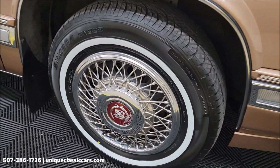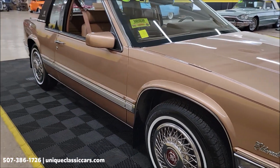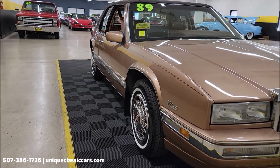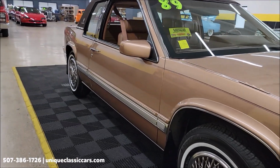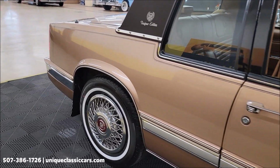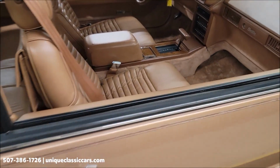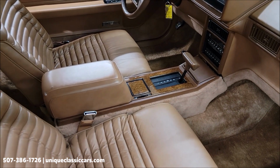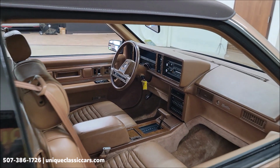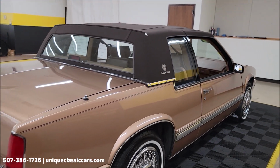UniqueClassicCars.com. Check out all the still pictures to be able to see the underside of this car, interior, engine bay, trunk. So we look at the spoked wheel covers, Eldorado style. Take a look down the passenger side of this vehicle. You can see it's not full of nicks, dings, or scratches. There's a few little spots where maybe there's a rock chip that's been touched up here or there. Of course, center console with bucket seats, kind of a camel leather interior. And 4.5 liter paired up with that automatic with overdrive, nice highway cruiser.